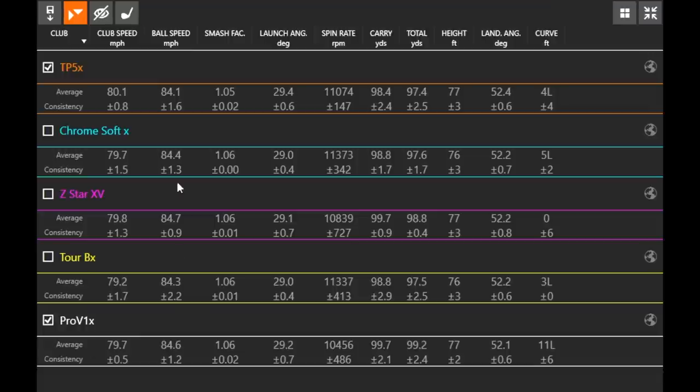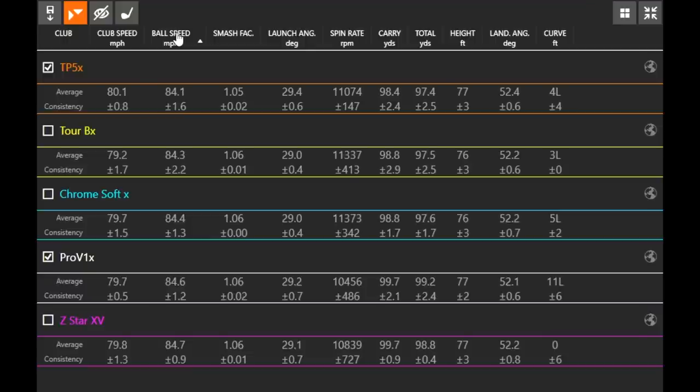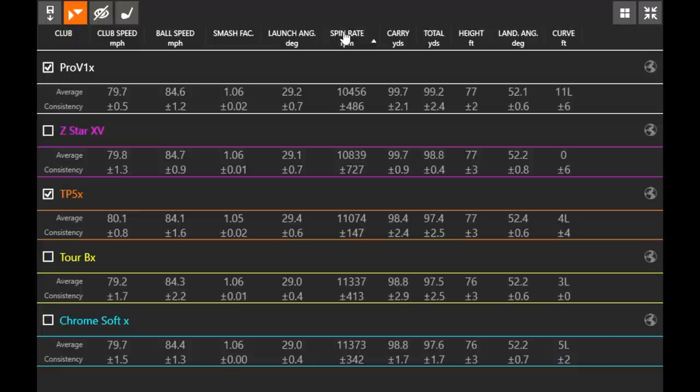So notice your club speed, basically 80 miles an hour. That's excellent. So this would be a good test comparing the balls. Ball speed's not really anything in it with the wedges. You'll notice your ball speed basically 84 miles an hour. I'm more focused on the spin rate as we're testing these. So we notice there's some differences in spin.